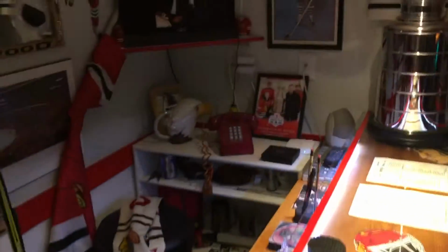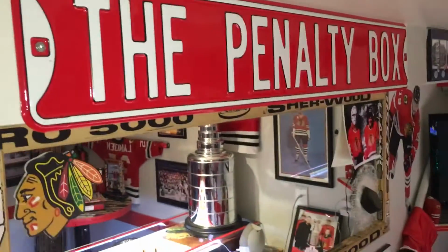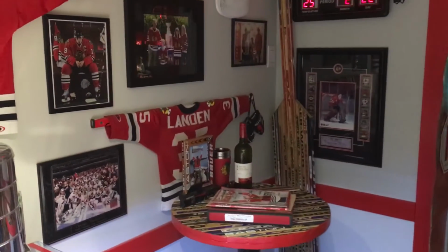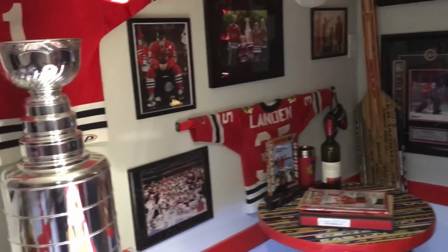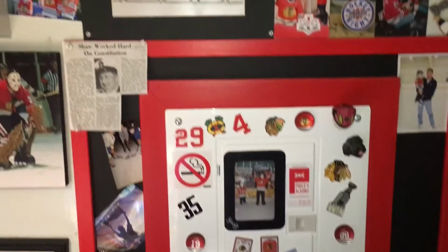This is our Hawks nest. We are Chicago Blackhawks fans. I've been a Chicago Blackhawks fan since I was about 10 years old, and my son is now a Blackhawks fan, and we've never even been to Chicago. One day we're going to get there, catch a Hawks game. But anyway, this is all dedicated to the Chicago Blackhawks. This is our shooter bar. You come up here, you have a few shots, and get ready to enjoy the game.